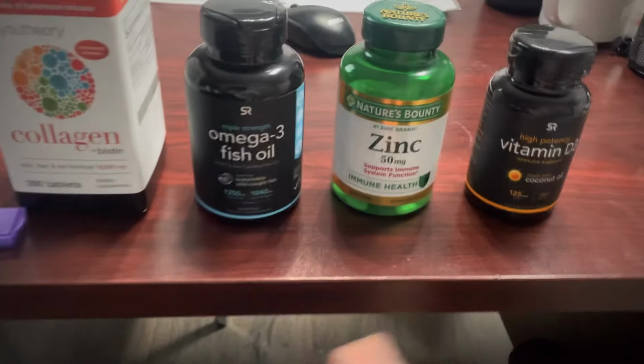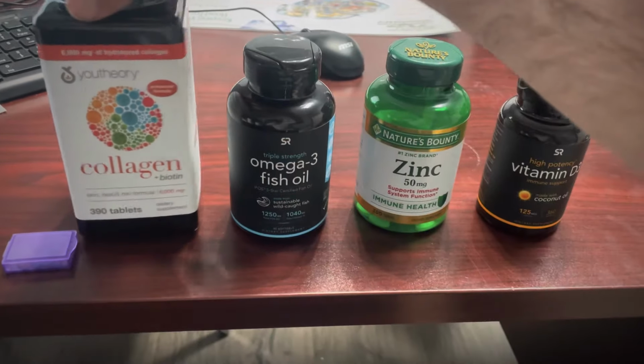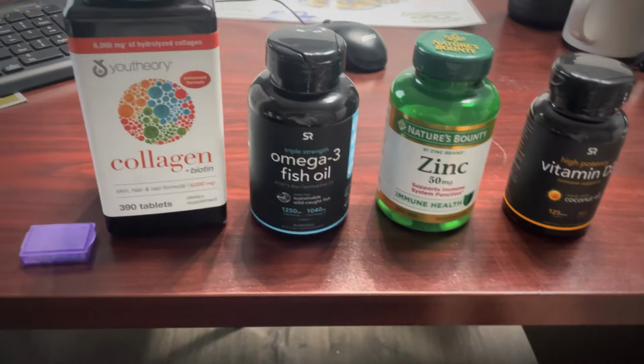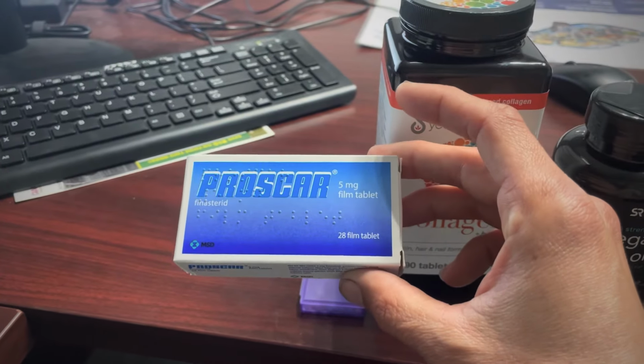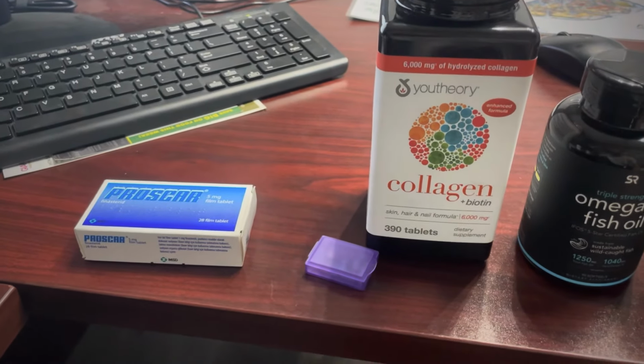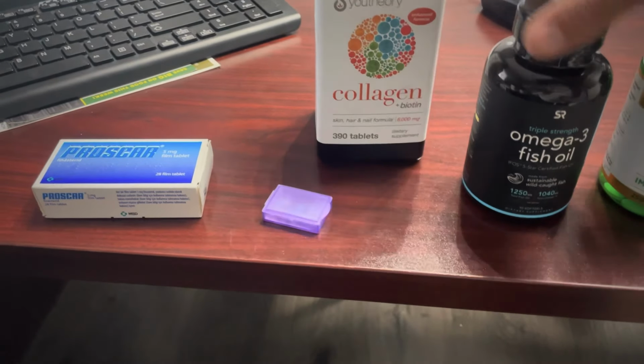Nobody told me to take these. I just did a lot of research and I saw that it is good for hair and skin and nails and stuff. Except this guy, this guy obviously is one of the only products that's been FDA approved to help regrow hair.